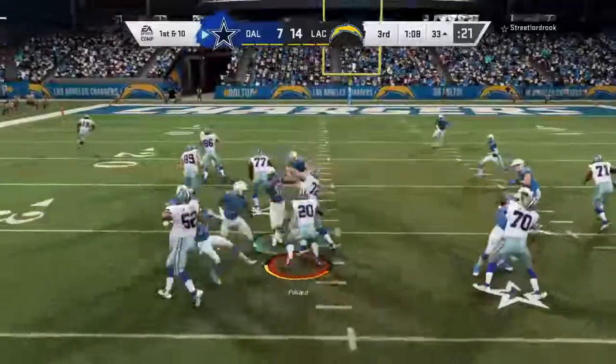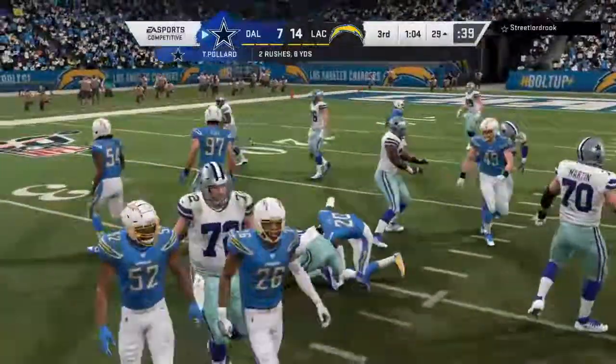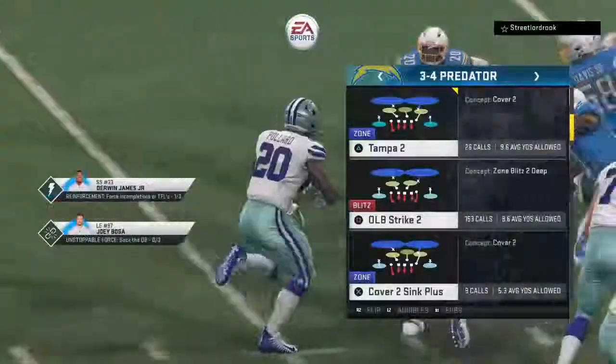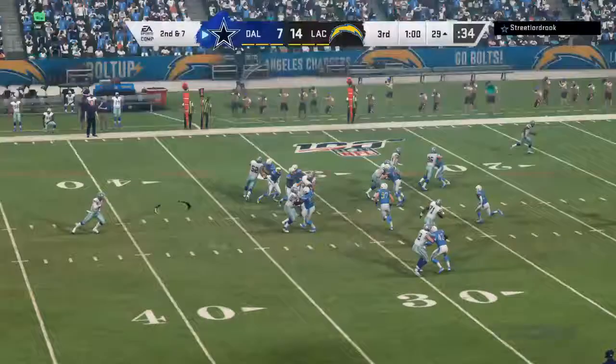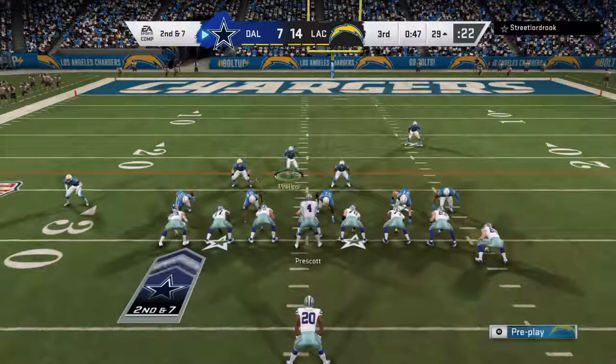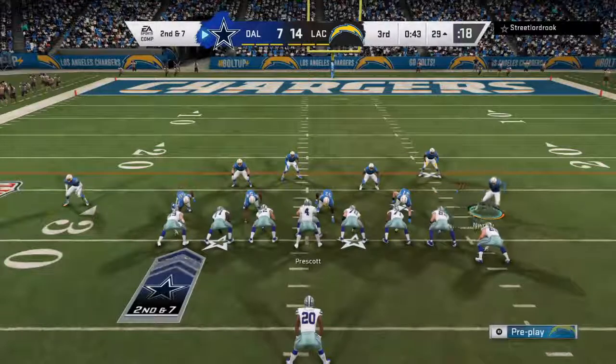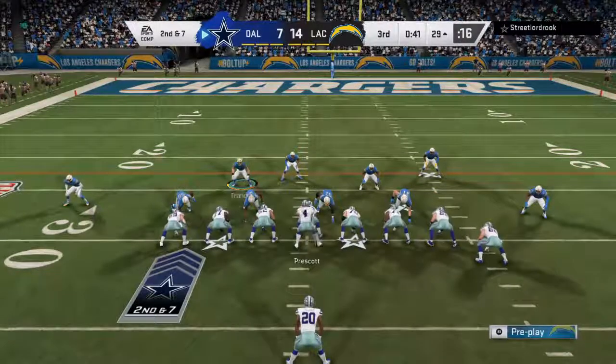26. They'll go with Pollard here on 1st down. 3 yards on the pickup there, and it'll be 2nd down. Not much happening there on 1st down. I thought there might have been a hole for a split second. Yeah, but it dried up pretty quickly, didn't it? Closed fast.